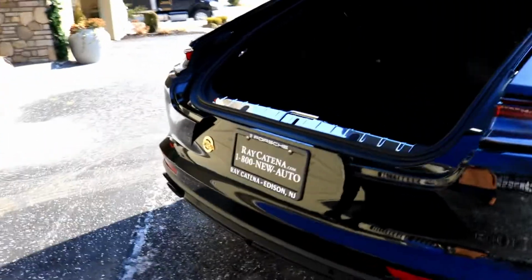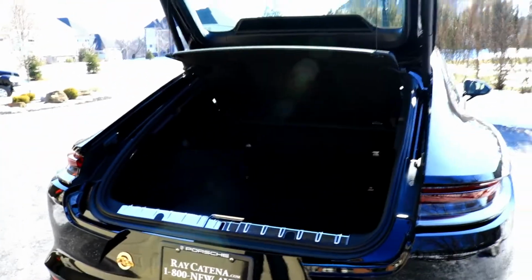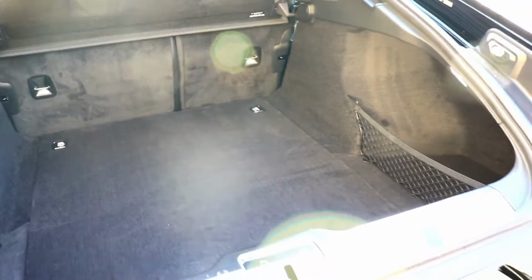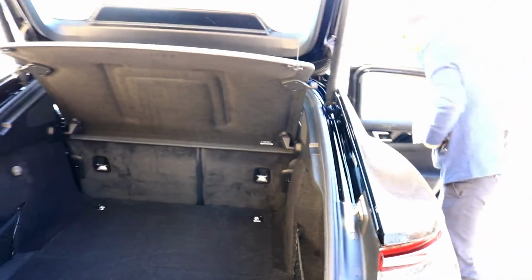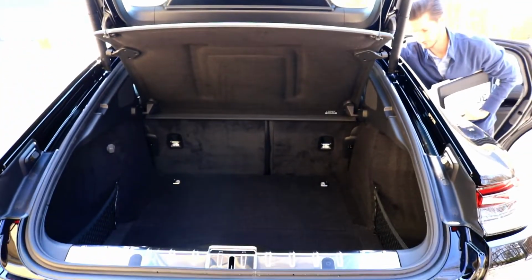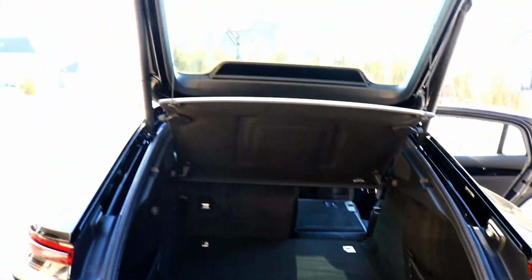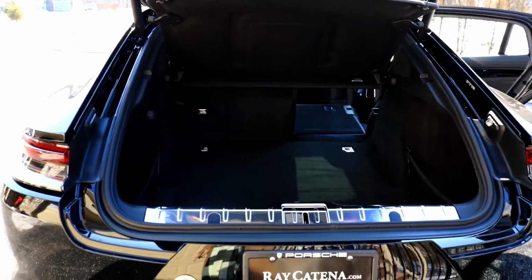Wow, look at the space. Trunk space. Amazing. Okay. I can actually take this for shopping. I can. So many things. Very good space.